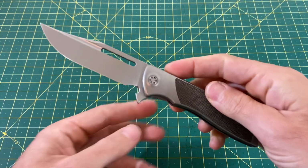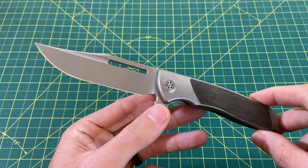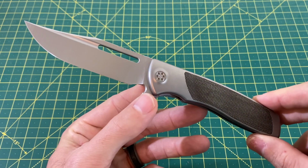Now next up, we got a couple bangers to end the carry for this week. This here is the Sharp By Design EVO from Brian Nadeau, manufactured by Riot, and yep, I really like this knife.